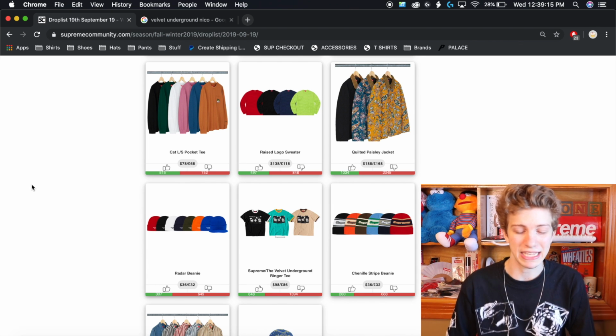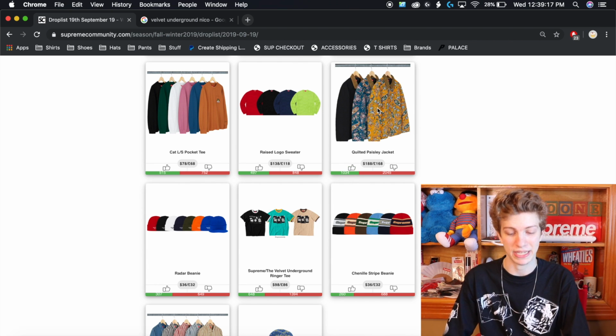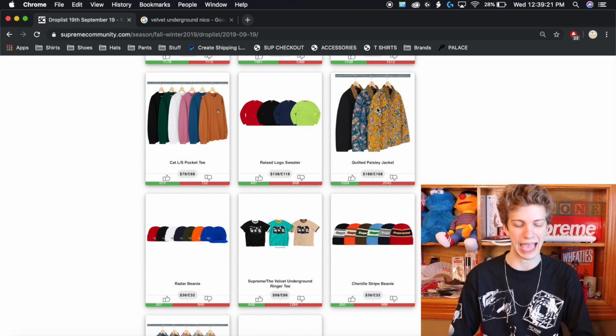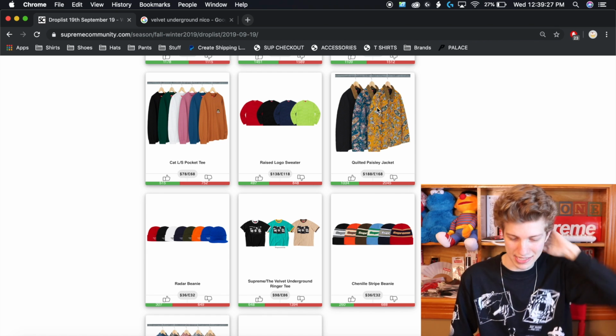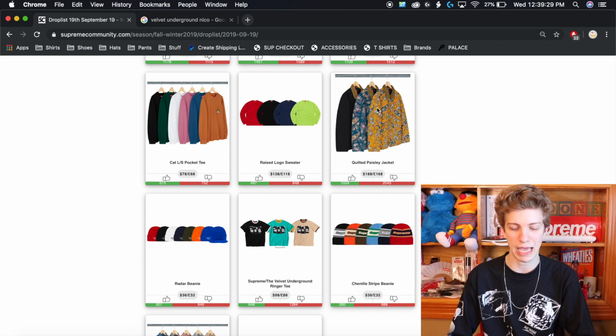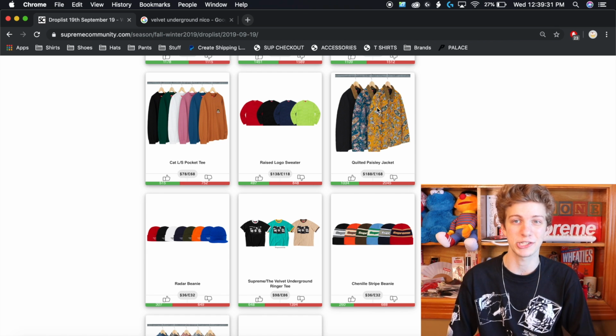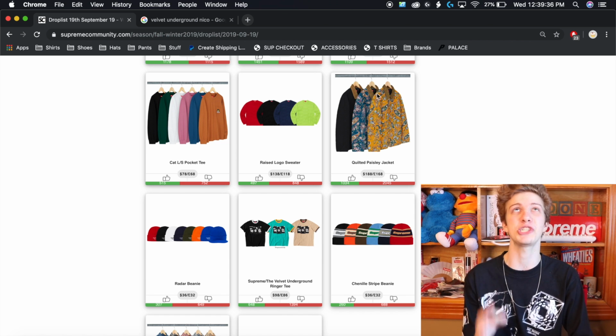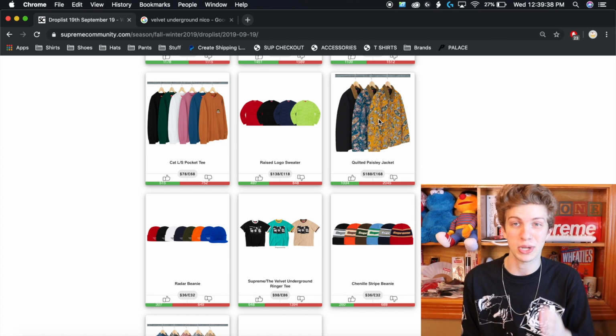As of right now, I'm thinking I might be going for this quilted paisley because if not at first, I think at least $250 it can do on the market at first. It's just a really original design. Supreme's not done a jacket like that before, so I definitely see some potential. It's just really nice, it's clean as hell. Girls would be complimenting the shit out of you in this jacket. I'm letting you boys know right now.